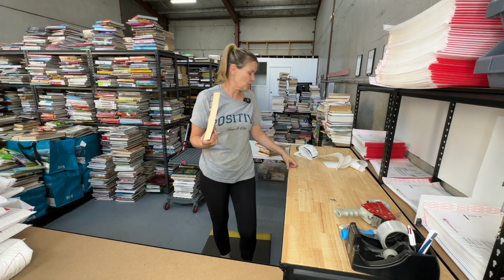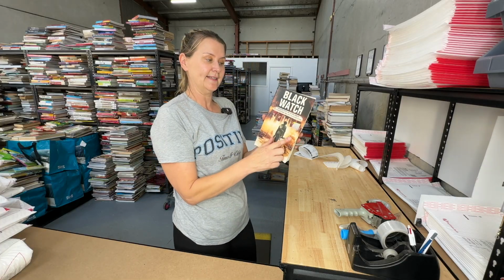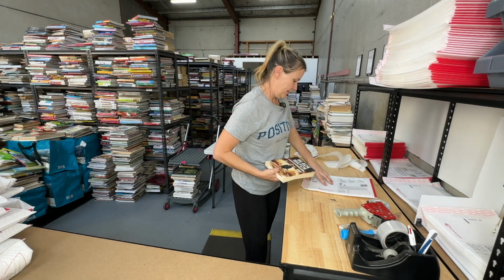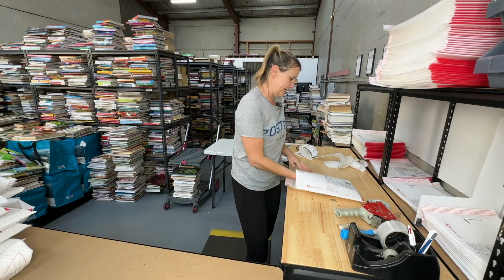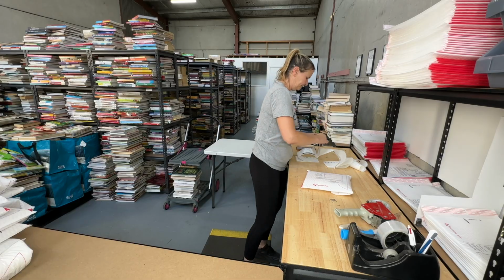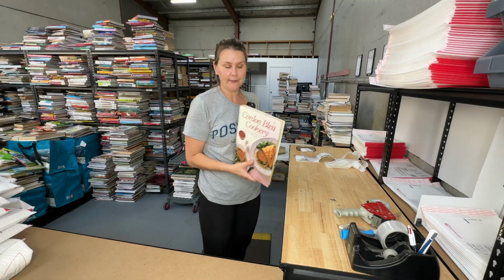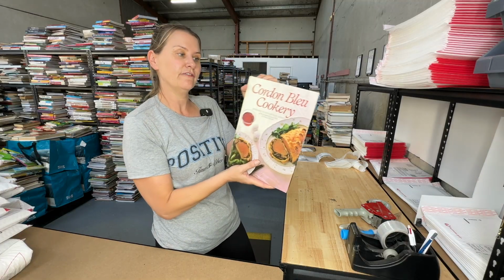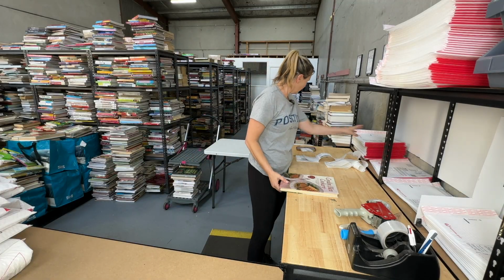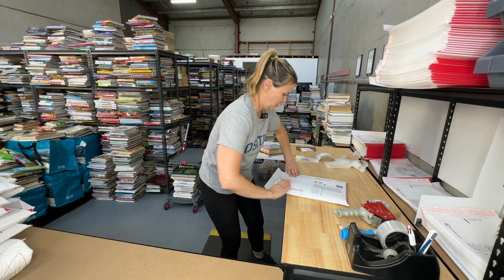Now, this one is also just listed in March. Heaps of books, have you noticed, that have been selling today that are just listed this month. Black Watch by Tom Ranulph. So that one is sold for $17.99, taking a 10% discount off that one. Right, this one's been listed since November 2023, so way too long. It's gone into the 40% off. Cordon Bleu Cookery. So that one has sold for $12. Not very much, not very much.